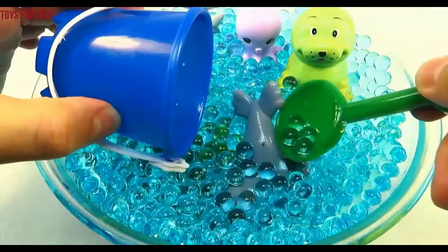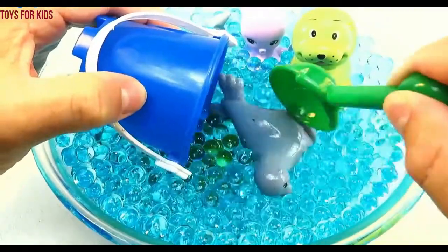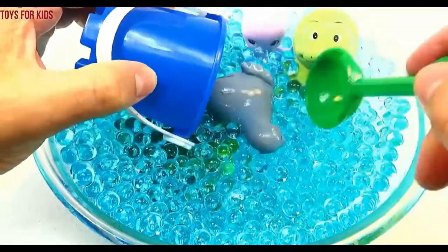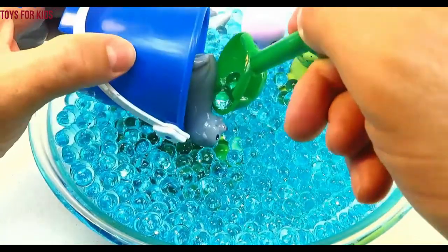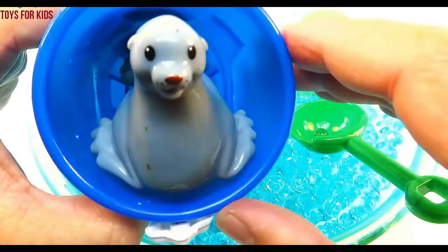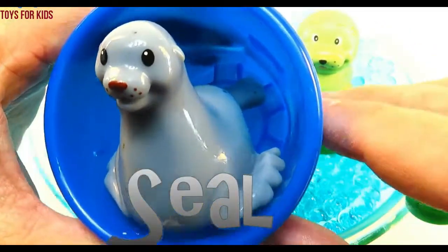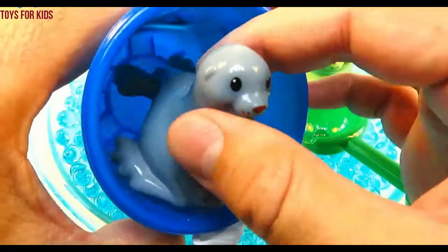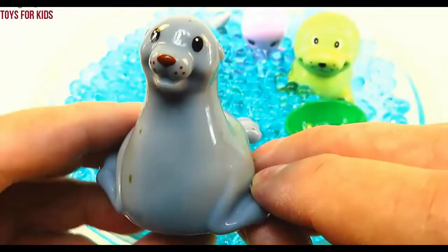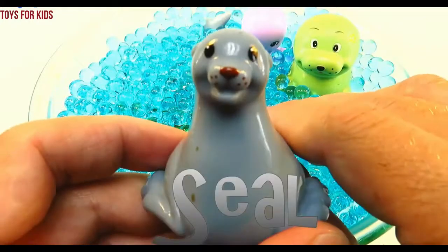We better get our bucket. This is a big one. Another seal. Seal.